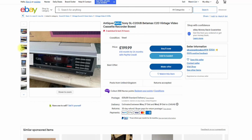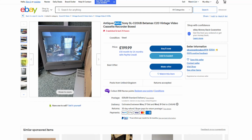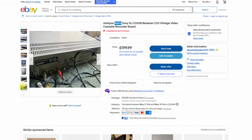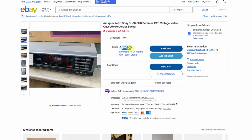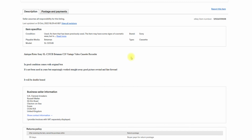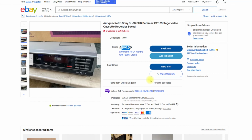So this actually doesn't look too bad. With the box, plays, which is nice to see. It is not serviced. So it's £200. It's not been used in years, but surprisingly works straight away. Good picture, rewind, fast forward. It'll be double box, which is great. Always double box stuff when it comes to the original box. £200.